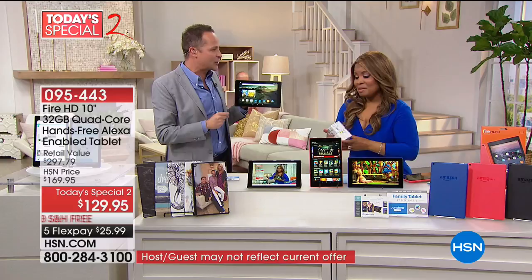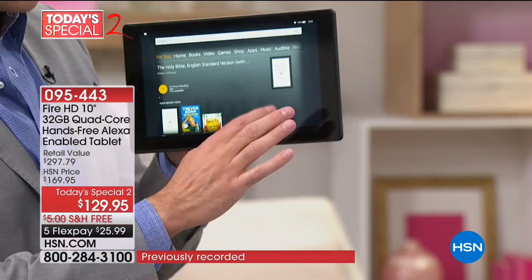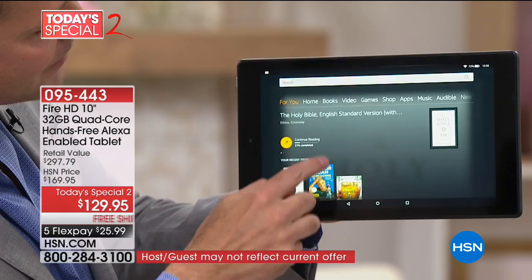Pretty cool, right? Yes. Well, there are a lot of things that I want to show you. Let me show you the interface real fast, then we're going to walk over to the in-plane switching screen. One of the reasons Fire tablets are just so well-loved is because their interface is so simple. I want you to look at this closely for a minute. If you've had a tablet before, have you ever had a tablet that's set up like this? This says "for you." It automatically suggests games and movies and music and Facebook and all these things at your fingertips that you might like.